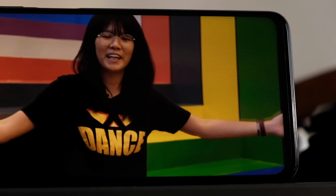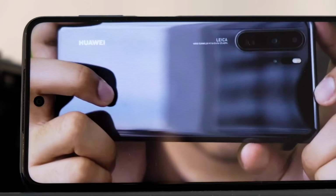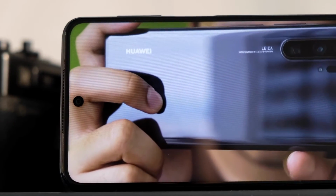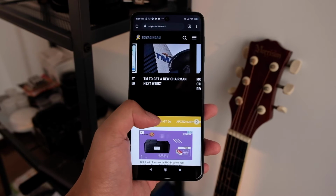Of course, that's not necessarily a bad thing. The screen is sharp with nice viewing angles, so I'm not gonna complain. It does look and feel a little dated, especially with those bezels, but then again, this is like a sub-800 ringgit smartphone, so that's acceptable.